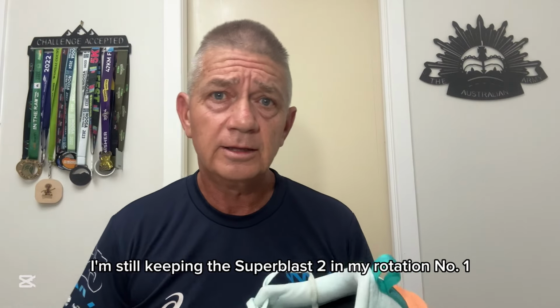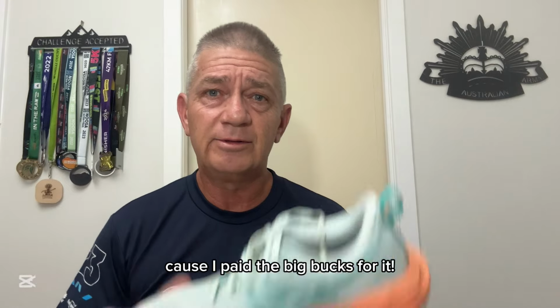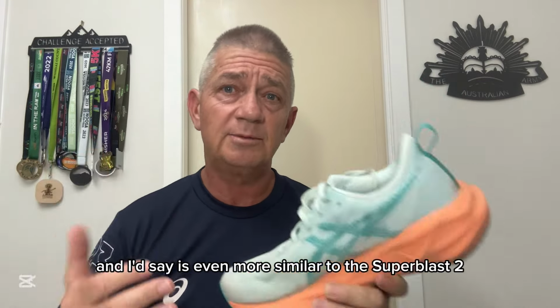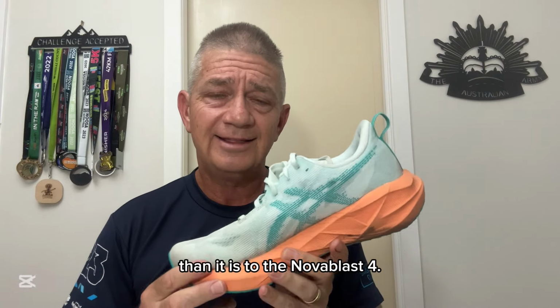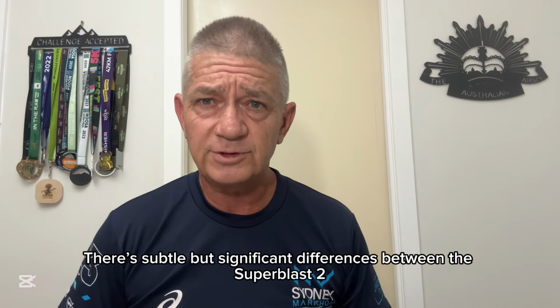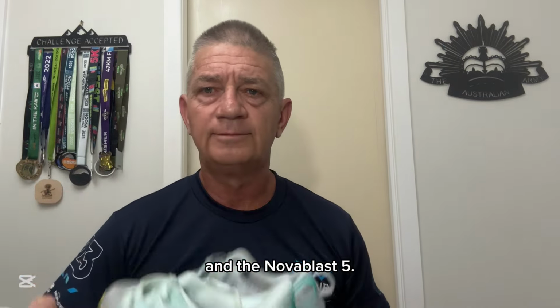I'm still keeping the Superblast 2 in my rotation, number one, because I paid the big bucks for it. The Novablast 5 really closes that gap and I'd say is even more similar to the Superblast 2 than it is to the Novablast 4. There's subtle but significant differences between the Superblast 2 and the Novablast 5.